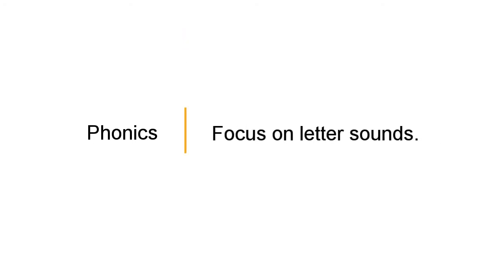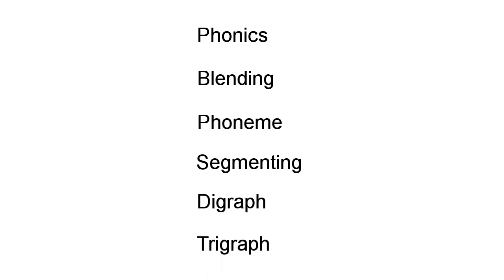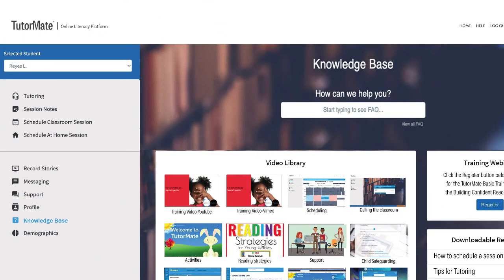As we covered earlier in the training, children in UK schools are taught to read using a system called phonics. Phonics focuses on the sounds of letters in a word rather than their alphabet names, as it is easier for children to understand. Remember that the children you're supporting will be using specific vocabulary in the classroom to help them identify parts of words. If you're able to use some of this vocabulary when working with your student, that can help guide them. Remember to visit the knowledge base for additional links and videos about phonics.